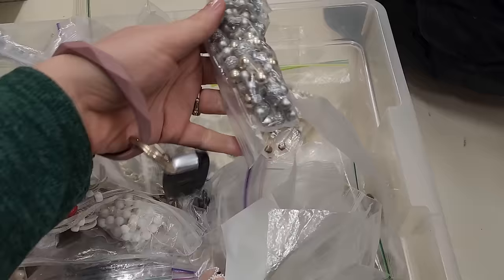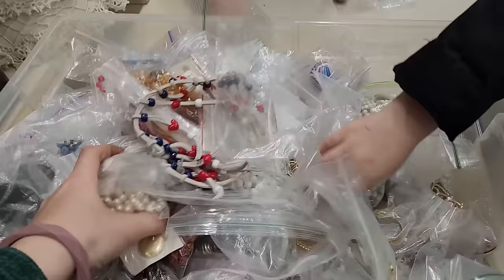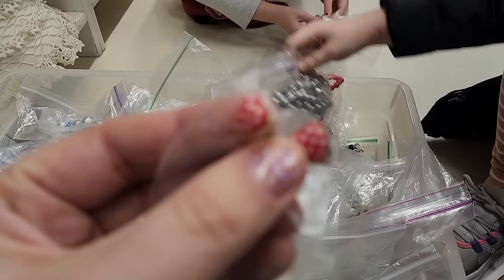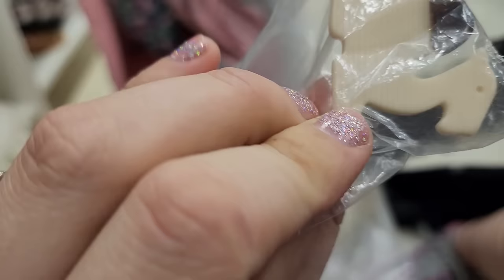Okay, so do you want this? Nope, not that one. What is this? Is this good? Not that one. Little heart clip-ons. Those are so sweet. I don't see a maker on them, though. What is this? A camel? Interesting. That one is a maybe. I'll put that in the maybe. Do you want this? Not that one.